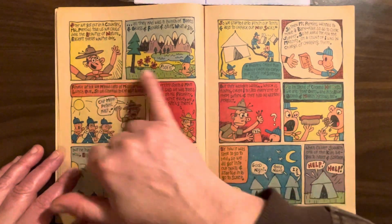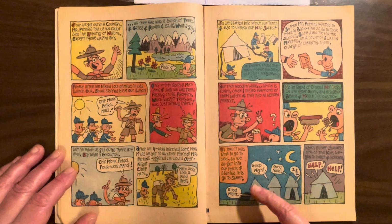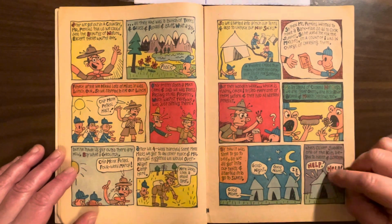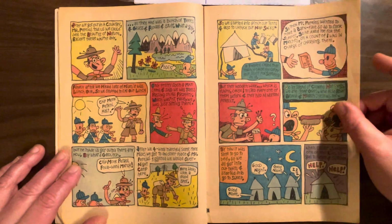Man, this cartooning is so appealing to me. Obviously, I don't think a kid could ever draw this good as a kid. He's obviously a good cartoonist, because it's just very appealing to the eye, all the panels.